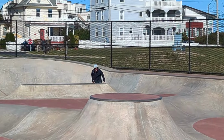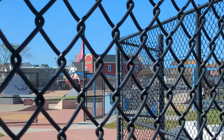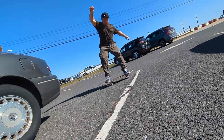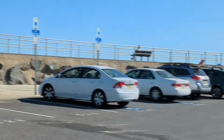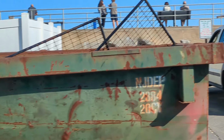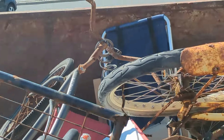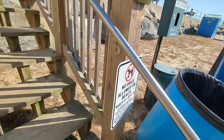So the park was actually pretty crowded, so I ended up not filming anything, but I skated for a little bit, and then I bounced out of there because I realized that it was much later than I thought it was, and that I was gonna miss the contest. So, showed up at Seabright. I almost never come up here, but I like this little town, and there was a pretty good turnout for the event, and I filmed for a little bit, so let's put some music on and see what the event was all about.